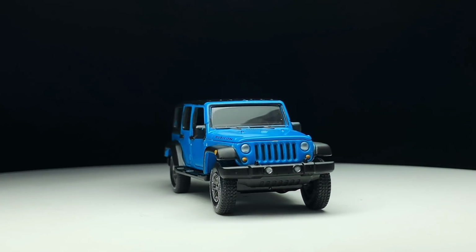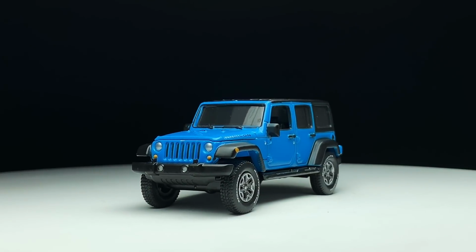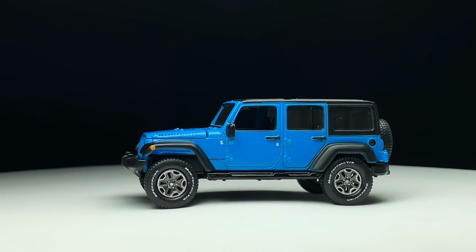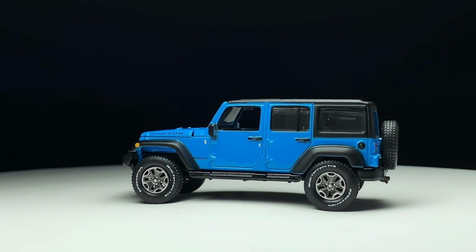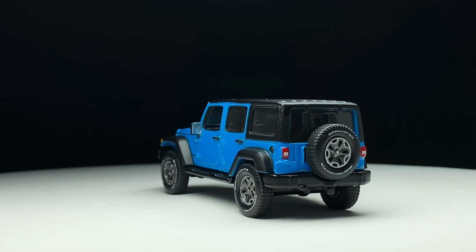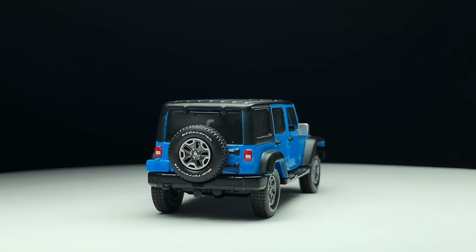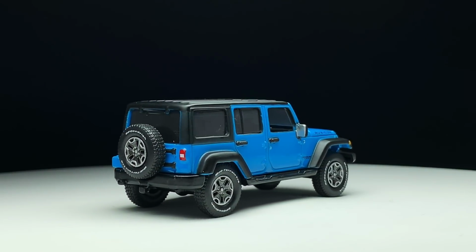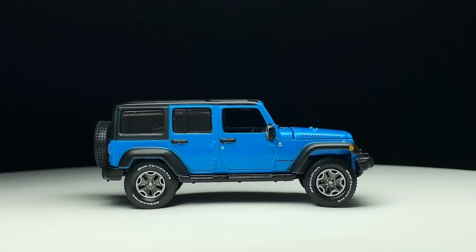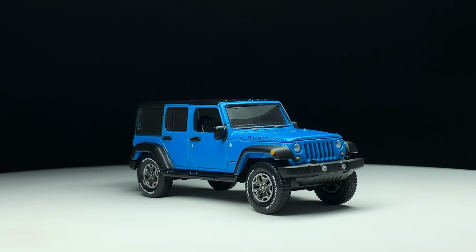Wow, that is just... And they have the rear tire on the back. Also matches, of course, as it should. I'm really, really digging that color. Chief blue for the Jeep Wrangler. Doesn't look like the top's removable. Doesn't need to be, but that is fantastic. I'm not a huge Jeep guy. I like classic Jeeps for sure, but this replica is great.